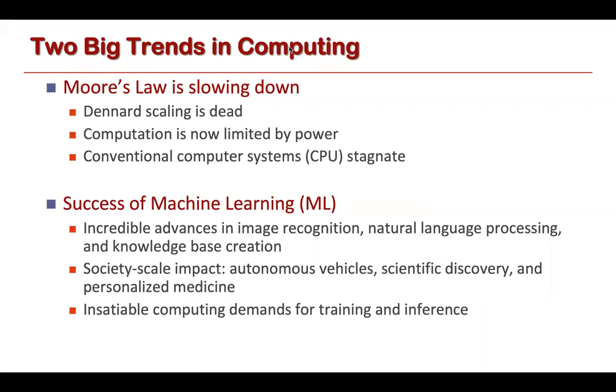So that means that computation is fundamentally power limited, and the conventional schemes for improving performance based on CPUs have basically stagnated because they're no longer power efficient. So it's no longer power efficient to scale CPUs using the techniques that we've used over time.